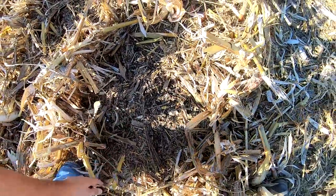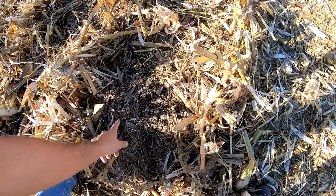A decent amount on the ground, so it's about a 2x1 square. 1, 2, 3, 4, 5, 6, 7, 8. 8 kernels on a 2x1 is about 4.5 or so bushel loss. I think it's something like that. Correct me if I'm wrong down in the comments, but some of that's gotta be butt shelling. It's pretty dry.